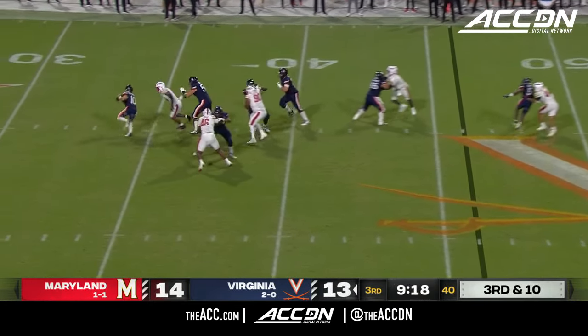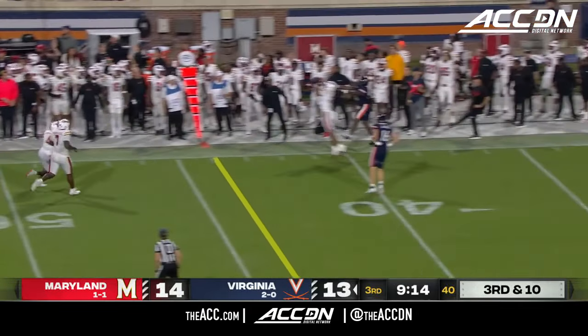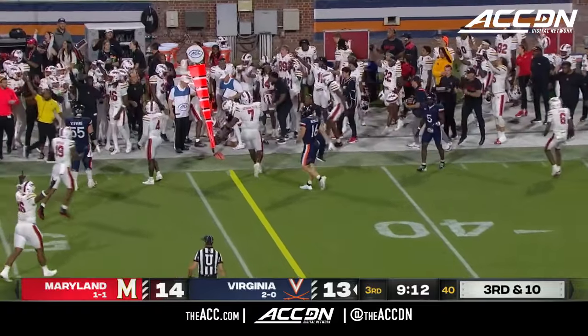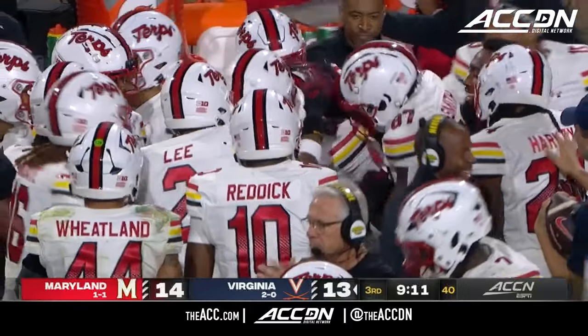Pressure again from the Terps. Colandrea reroutes to his left. Is he going to run again? No, now he's going to throw, and it's picked. Falling into the bench area, Maryland has intercepted Colandrea.